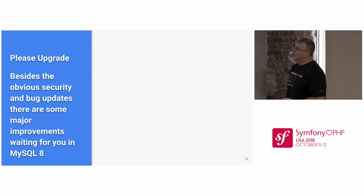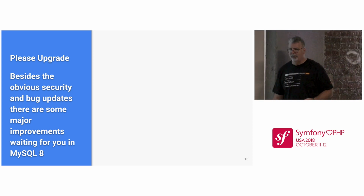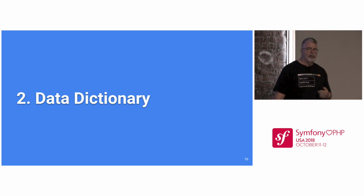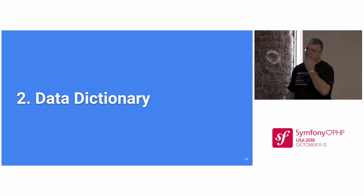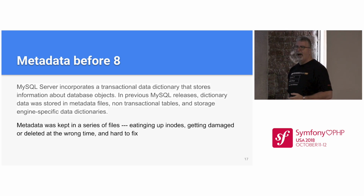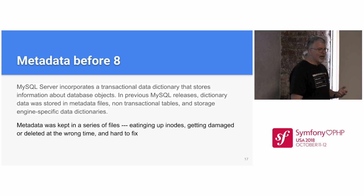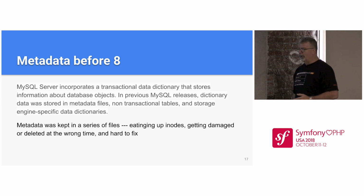So please upgrade. Besides the obvious security and bug updates, there are some major improvements that you've been waiting for that are in MySQL 8. The big one, and the reason we jumped from version 5.7 to 8, was because of the data dictionary. Previously, all the metadata you had was in little bitty files. So if you ever went under /var/lib/mysql and did an ls -lar, you saw a bunch of MYIs, MYDs, IBDs, and so on, that was the metadata for your database.